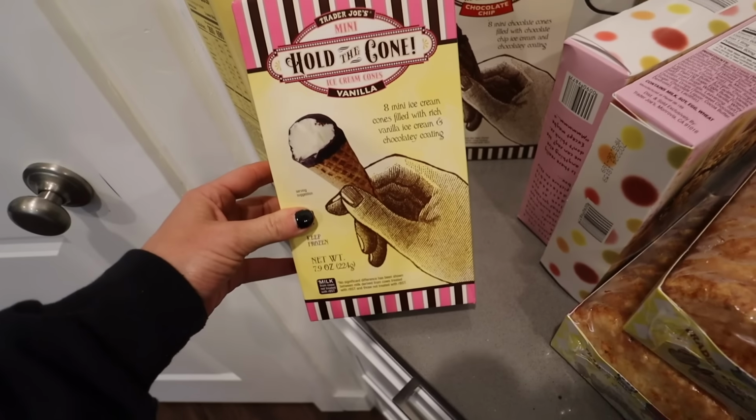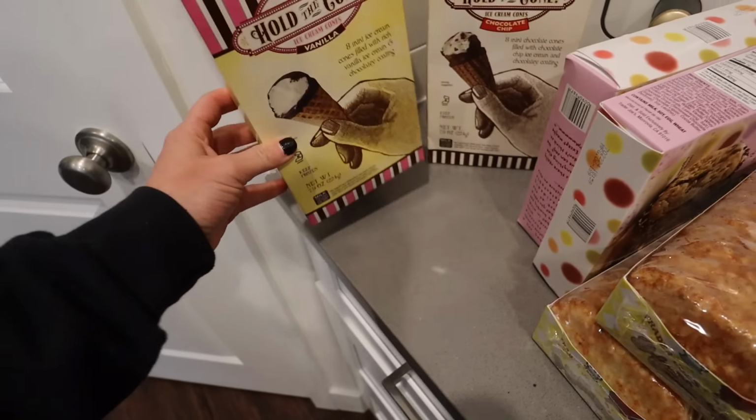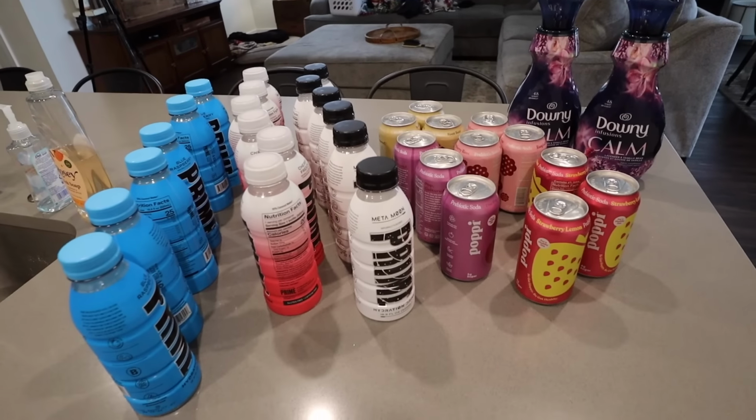And then the kids absolutely love these. They're like little mini tiny ice cream cones. So I got vanilla and chocolate chip. I got two boxes of each. So I need to get that frozen stuff put away real quick. But I guess here, let me just show you the haul that we got from Winco real quick.